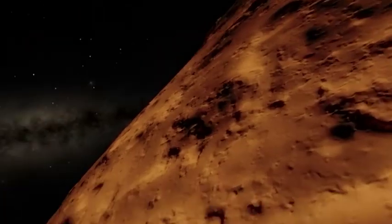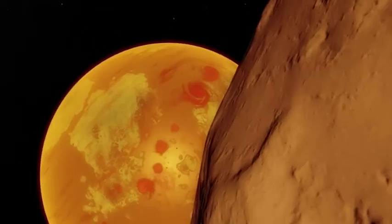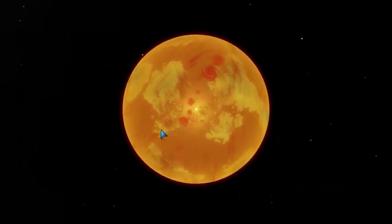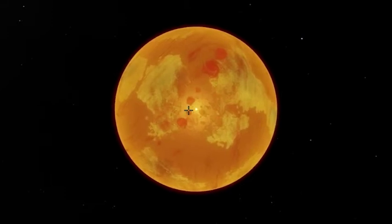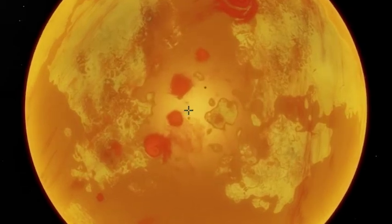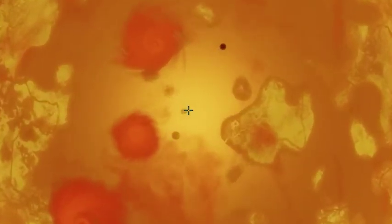Alright. There's Proxima 4 down below. Frozen Titan, according to the simulator. Let's go to the planet. Zoom in. Whoop! Phew, that was close.